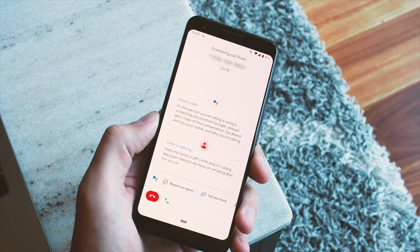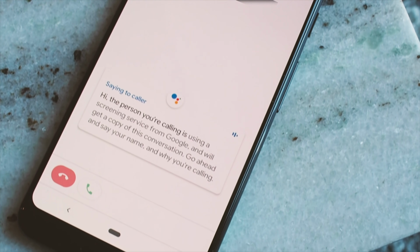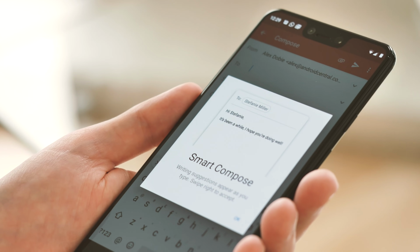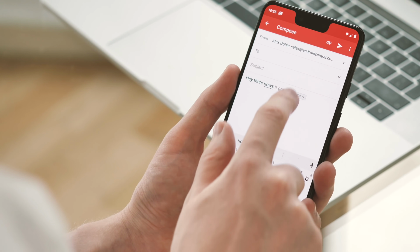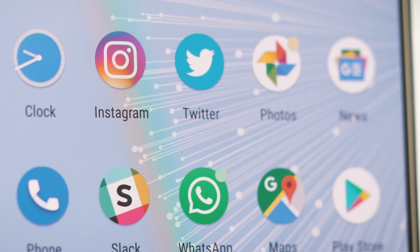As well as being technically impressive and perhaps just a little bit creepy, if you're someone that gets a lot of spam calls, it could be really useful. Pixel 3 owners are also the first to get Gmail's Smart Compose feature, which uses machine learning to figure out what you want to say in an email before you've actually typed it. And there are also plenty of googly touches throughout the system UI.